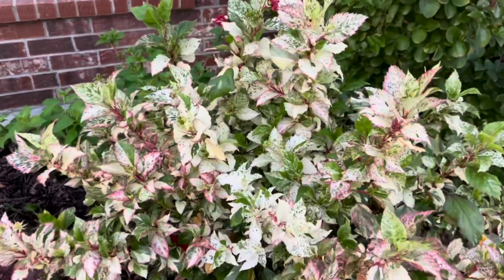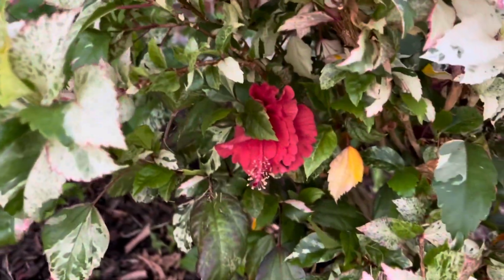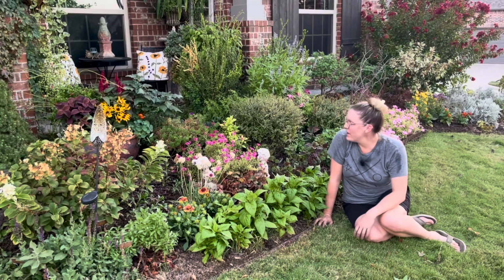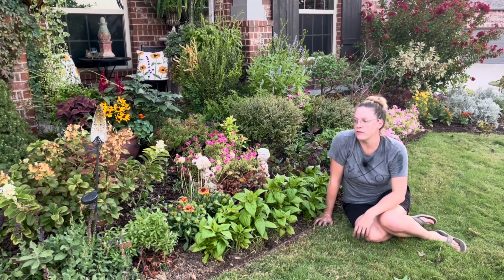Still obsessed with this Salsa Dancer hibiscus. So pretty. Love its coloring. Okay, so it's looking good. I know it doesn't look like a ton of color now, but it really will start filling in.